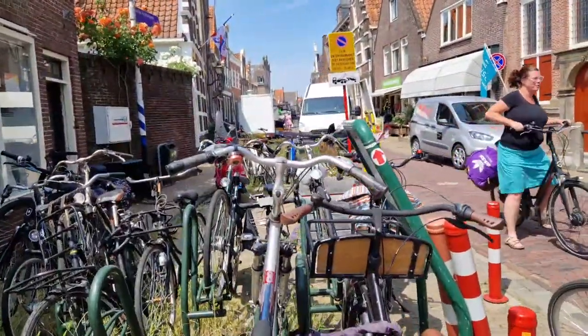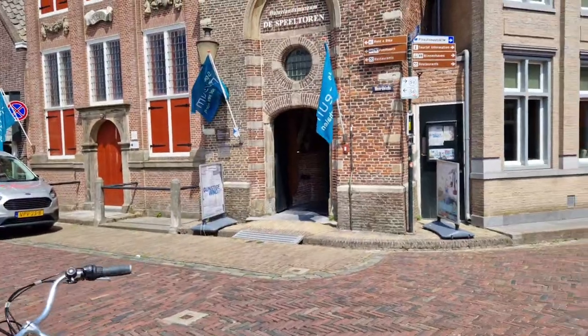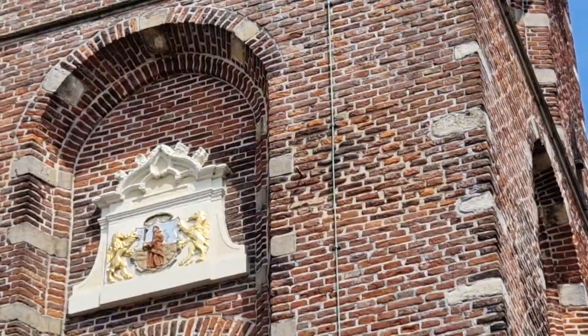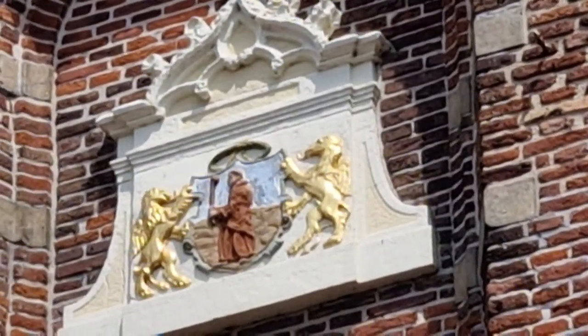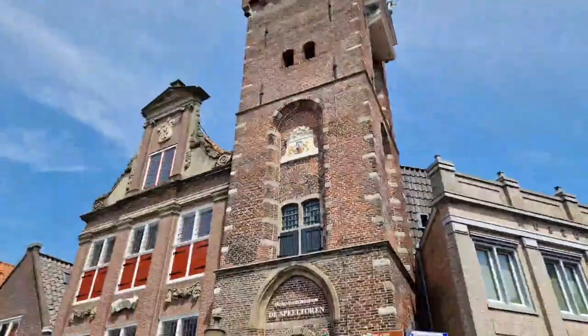Yes, there is a little local market over there. I'm gonna check that before they close. But let's take a look at Spel tower first from here. Another beautiful plate over there with Netherlands lions and a monk. As you see, there is a monk on the plate, so that's where the name Monnickendam is coming from, monks.